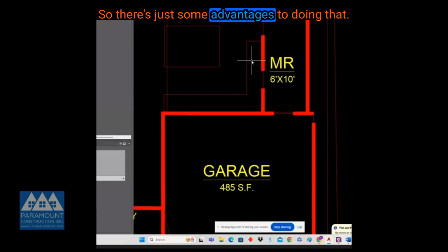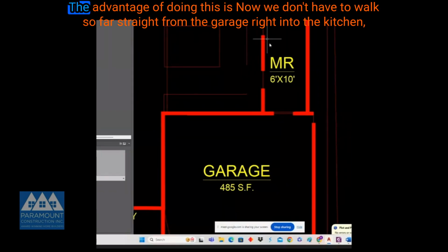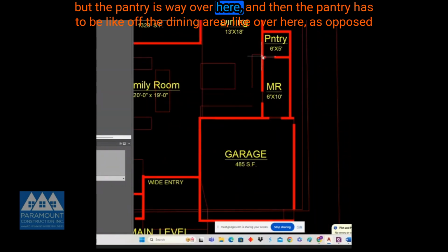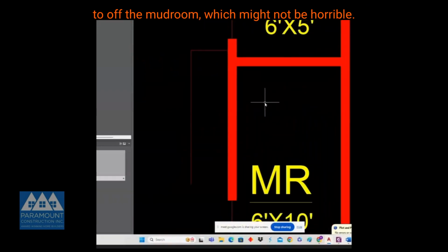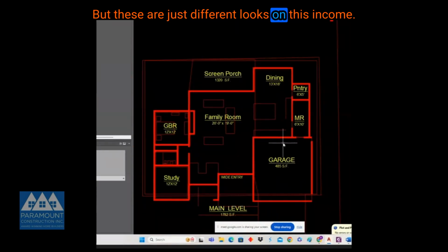So there are some advantages to doing that, and some disadvantages. The advantage is doing those errands: we don't have to walk so far, straight from the garage right into the kitchen. But the pantry is way over here. The pantry would have to be off the dining area, as opposed to off the mud room, which might not be horrible. These are just different looks on this theme.